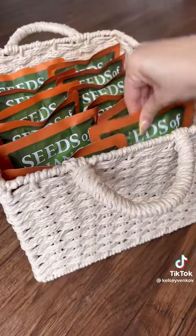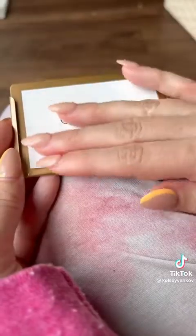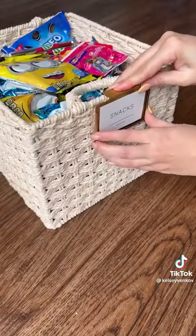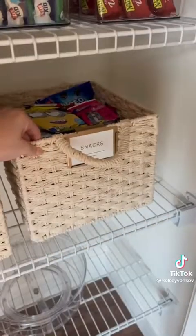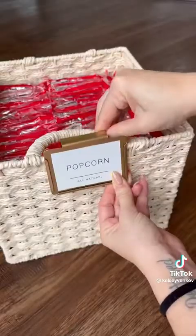I organized our dry food in these gorgeous baskets from Target, but I'll link a few similar. I got the labels and the label holders also from Amazon. They slip right over the basket. People can tell exactly what's inside of them. There's no guessing, and I think it looks very aesthetically pleasing.